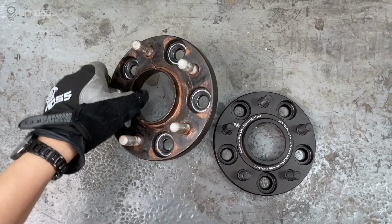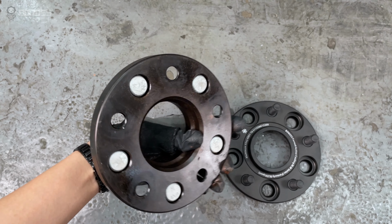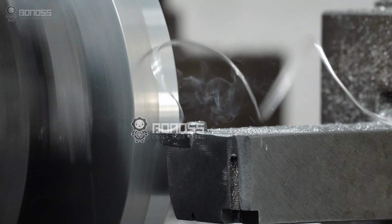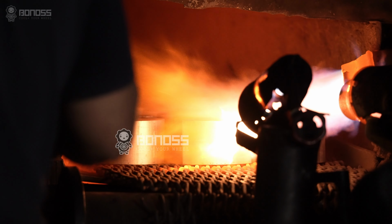Compared with industry standards, the cheap spacers that use low-quality materials are not strong enough and will deform and endanger the driver's safety under strong impact. By contrast, BONOSS insists on producing professional wheel spacers, which are far higher than the industry safety and professional standards.